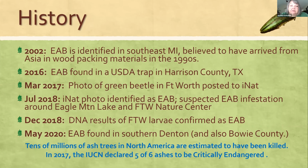A little bit more about the history. It goes back to 2002 and really even beyond that. By the time that the emerald ash borer was identified in Southeast Michigan, it was estimated that it had already been there for quite some time. Equally fortuitous is also how the emerald ash borer was first discovered in Texas along the Louisiana border. The story goes that the USDA was installing traps in Louisiana to track an outbreak that had started in southern Arkansas. That outbreak in southwestern Arkansas was traced back to hunters from Ohio that had brought infested firewood to their hunting place in southwestern Arkansas.